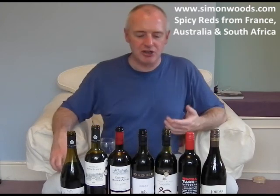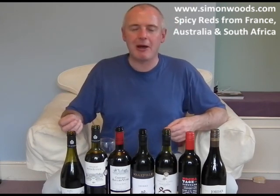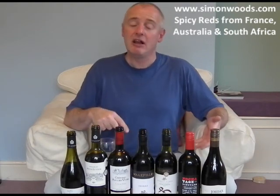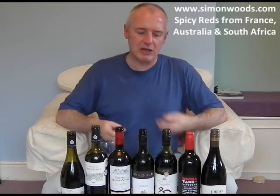Well, the weird thing about these two is I'd say friendly, juicy berry fruit about both of them. But here, there's a bit more life and vibrancy about that berry fruit. Is it the Viognier giving it that? Is it the different character of the Syrah stroke Shiraz in the first place? I'm not sure. But there's a bit more vibrancy and life here. The first one, ever so slightly heavy. This one, just a bit more daintiness about it.